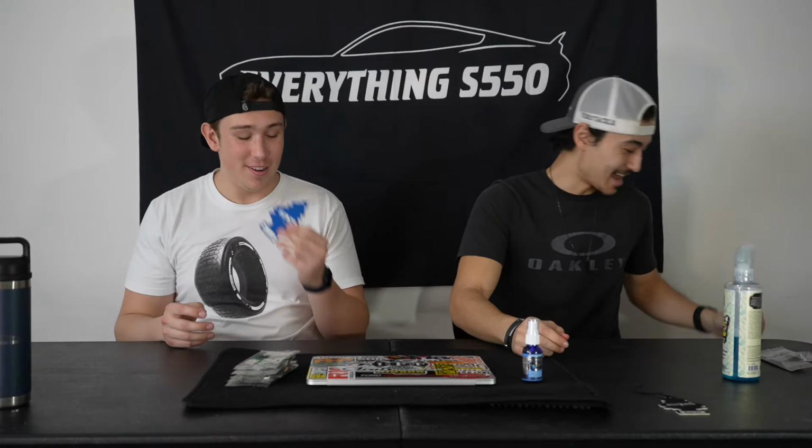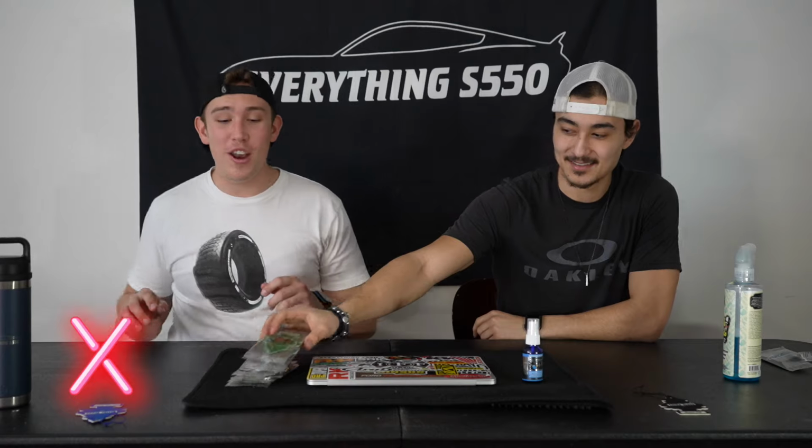Next one is the new car. Everybody likes new car smell, but I personally think that they try to match it way too well and it just never works. Oh my god, that smells like an old person's car. Does it? Oh my god, that is vile. Oh, that is terrible. Oh, that's going in the would not use pile.